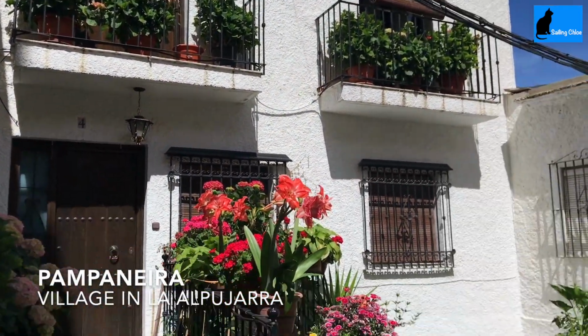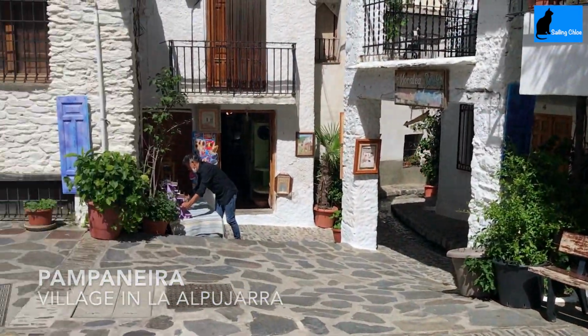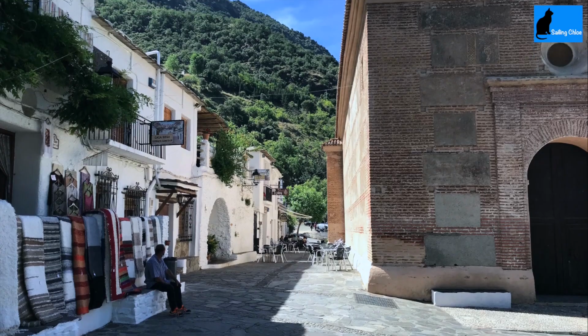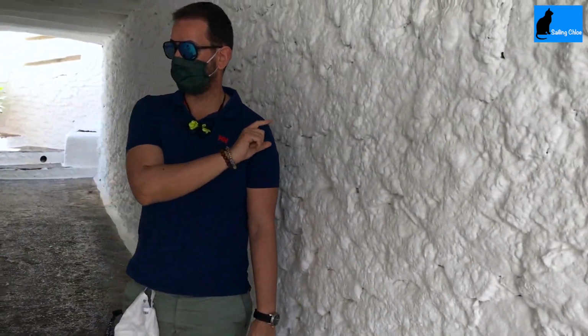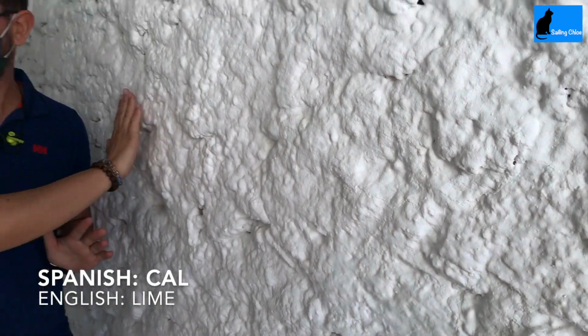Pampanera is the first village that you reach as you ascend through the region. A lot of the architecture with the whitewashed buildings still are remnants of the Moorish times when they settled there back before the 1500s. It's not white paint, it's cal. Oh, yeah. Cal. It's more clear, more whiter.